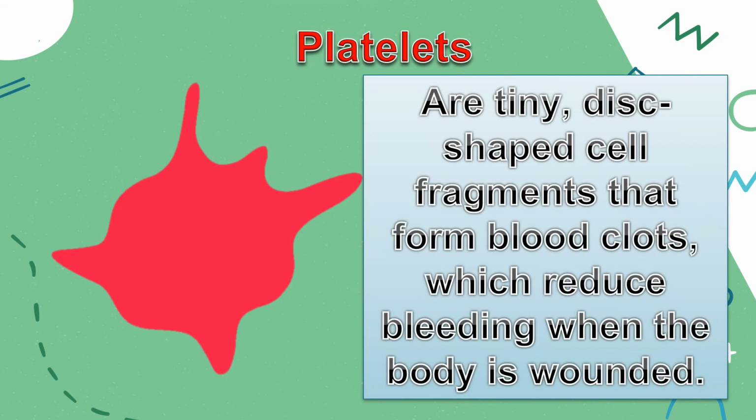The third component of the blood is platelets. They are tiny, disc-shaped cell fragments that form blood clots which reduce bleeding when the body is wounded. Platelets. Again, the three components of the blood are red blood cells or erythrocytes, white blood cells or leukocytes, and platelets.